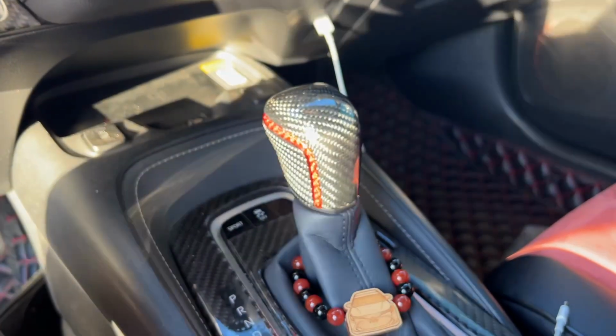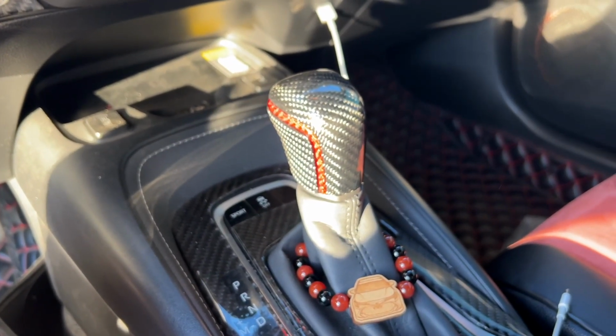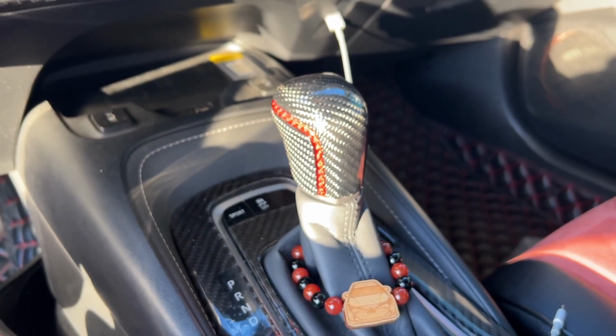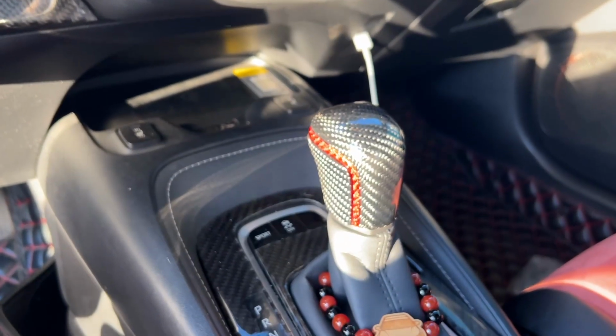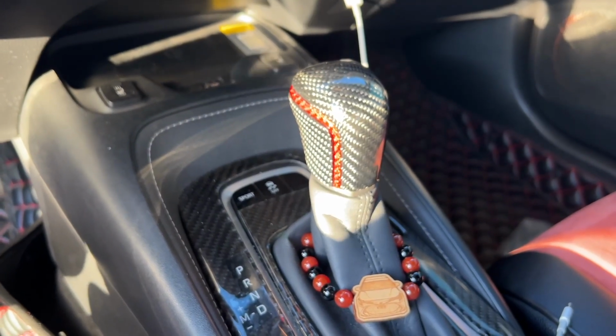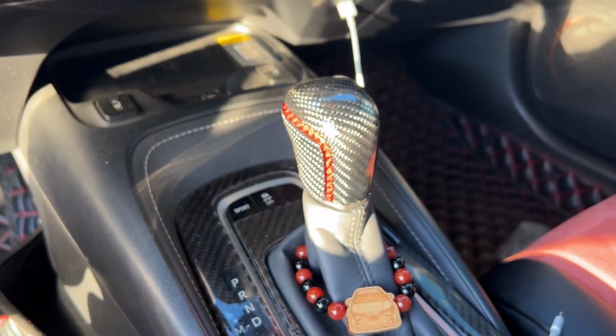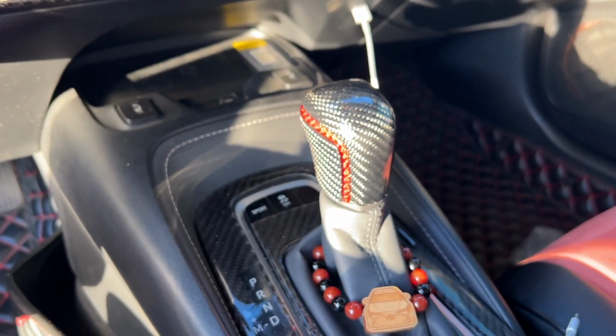Next is this shift knob. This shift knob is actually pretty rare. It's from this Instagram page that I think no longer is up. It is from a JDM Instagram. So unfortunately I cannot provide you guys a link for that shift knob, but I'm sure there's companies that produce a shift knob like this one.